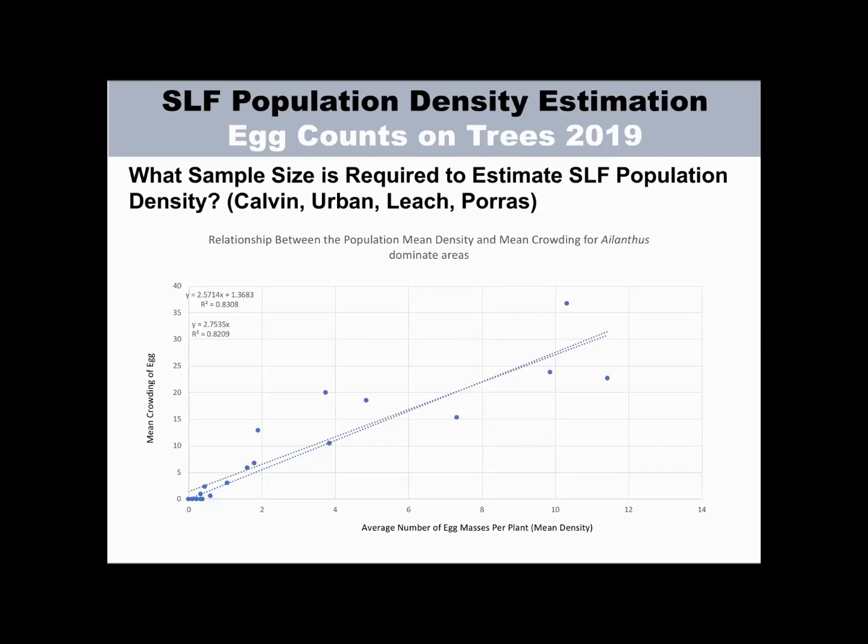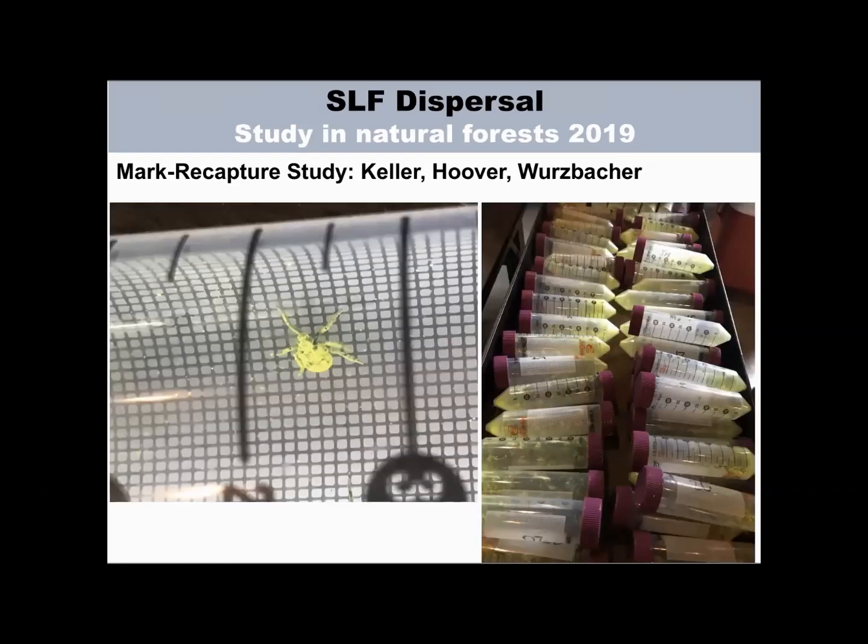And we're also collaborating with Matt Helmus and Jocelyn Bem at Temple. And again, Dennis is leading that. So we have some very preliminary data there. Also, Kelly Hoover is doing some dispersal studies in natural forests. And so these are areas where there isn't any Ailanthus. And so she's interested to see how far spotted lanternfly can penetrate. And Miriam has helped design or helped advise this study.